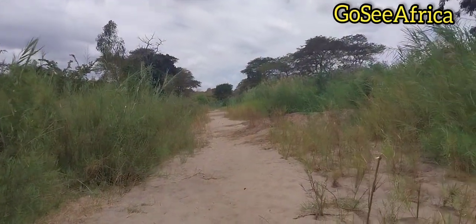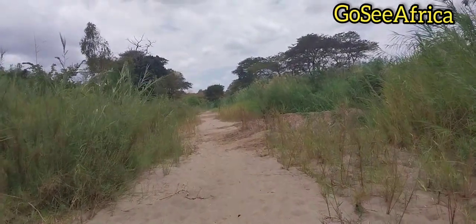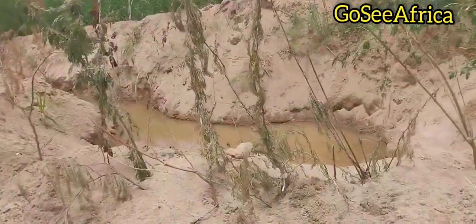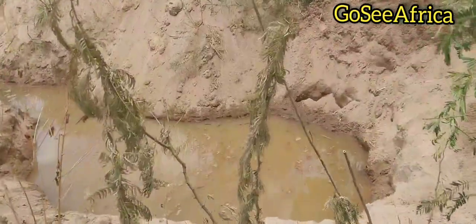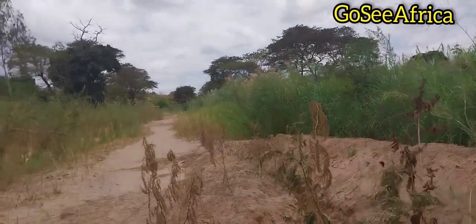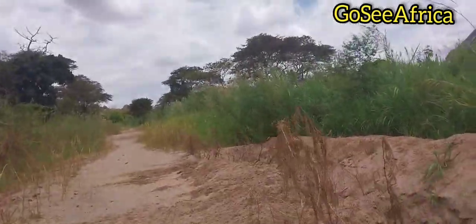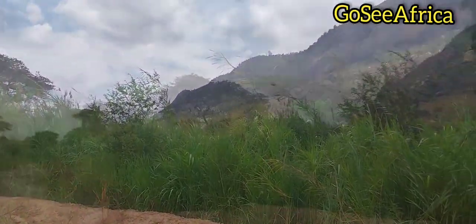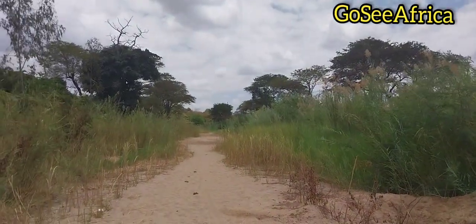So green. This is a seasonal river, but you can't tell whenever it rains that it's a seasonal river or not. So these are the kind of boreholes we dig at the river. We call it a borehole. It's not a bore, a kisima. English is not our language.